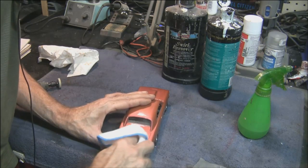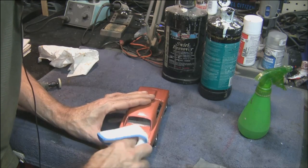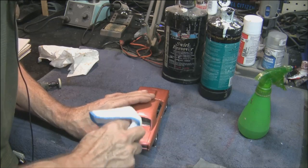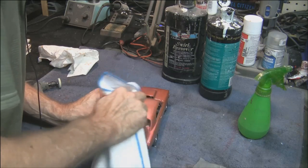And I'm just going over this to get the final last little bit of tiny, microscopic scratches that are there, getting those polished out. And I'm going to go ahead and go over the top here one more time too, since I've got plenty on my towel here.